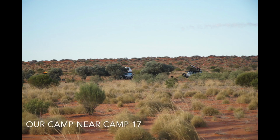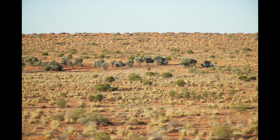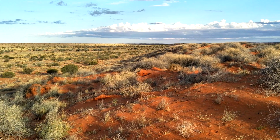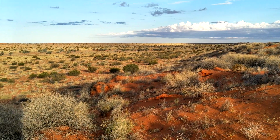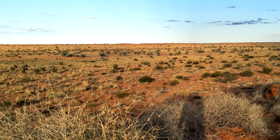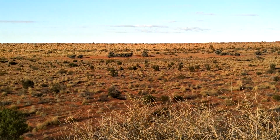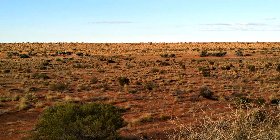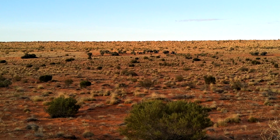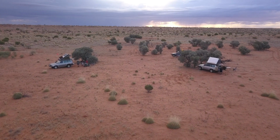We camped just past Camp 17 and hiked up onto a sand dune behind camp as we could see some weather coming in. And getting back to camp, two vehicles passed us, coming back from Well 18. They advised that the track further on, past Well 18, was flooded and impassable. So after some discussion, we made the decision to head back out to the Hay River track tomorrow and continue south from there. You can see the weather coming in the distance there.